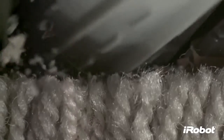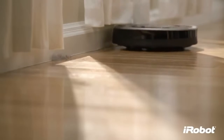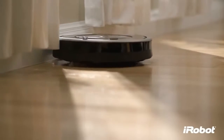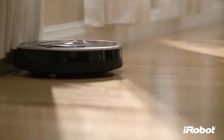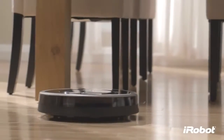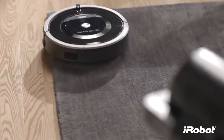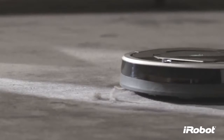The keys to this new cleaning system are the tangle-free debris extractors. These extractors break down and lift dirt, debris, dust, and hair off of every floor surface. And just as important, these extractors virtually eliminate the hassle of hair clogs and jams, delivering on our promise of less work for you. Great for homes with pets or allergy sufferers, Roomba traps fine dust particles, drawing them into a sealed, HEPA-filtered bin and out of the air that you breathe.